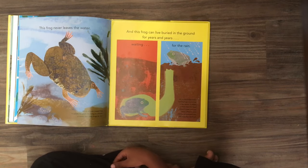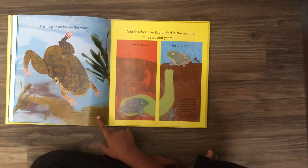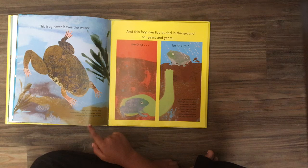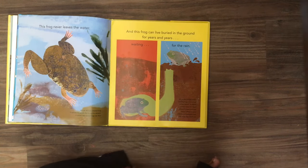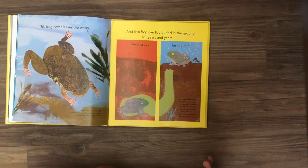This frog never leaves the water. It's an African clawed frog. It spends its whole life living in a stream or pond. Not many frogs do that. And this frog can live buried in the ground for years and years, waiting for the rain.